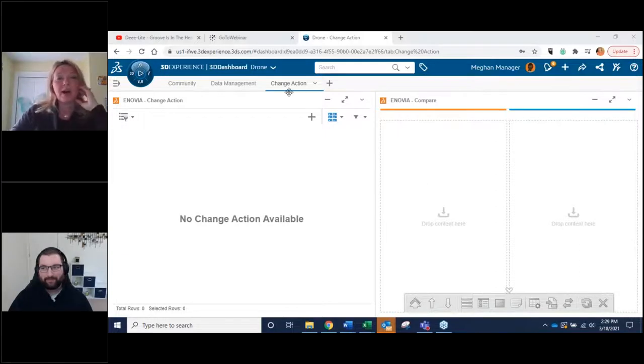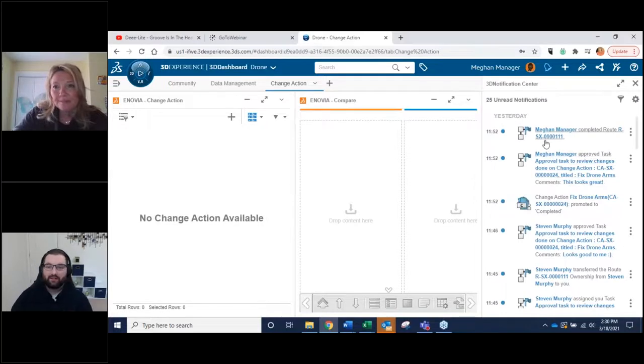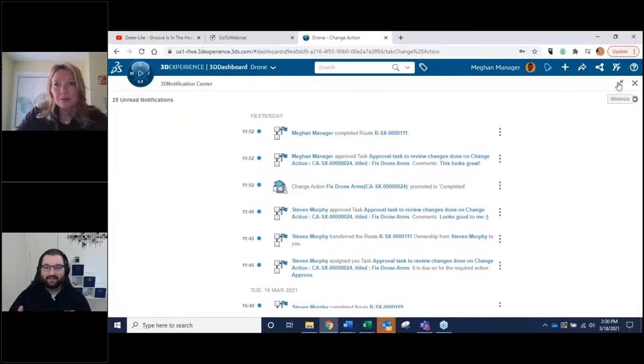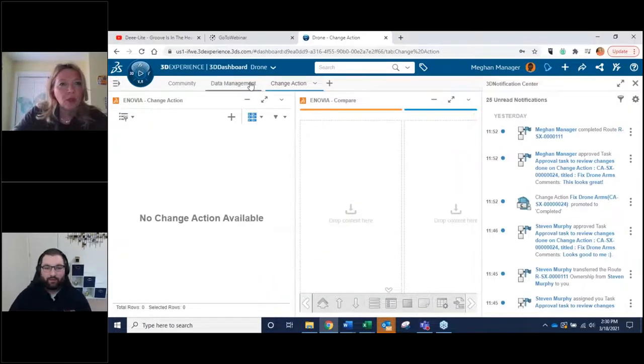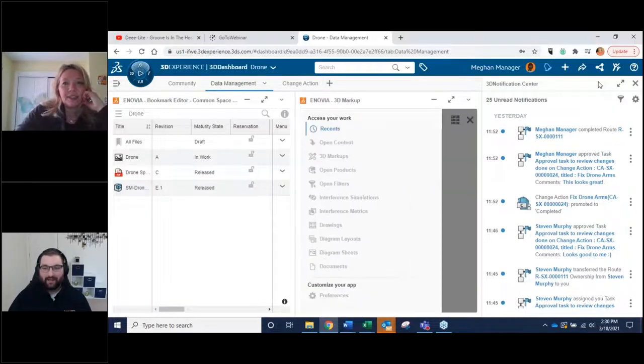Okay, so I am in my 3D experience platform dashboard. And let's see, I would have gotten a notification, right? That you had released something. Over in your data management, I've actually shared a bookmark with you that documents all of our different projects in my data management tab. Got it. And you can close out of that on the right. You don't need your notifications yet.